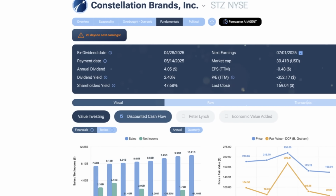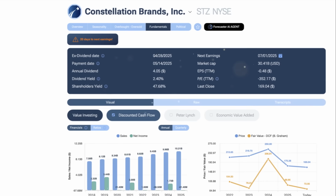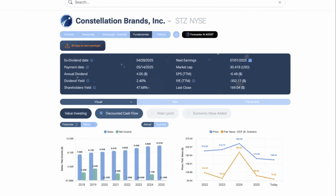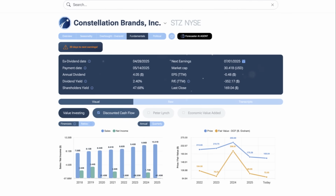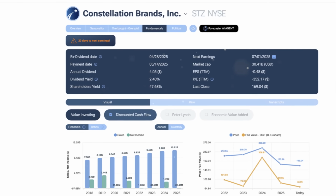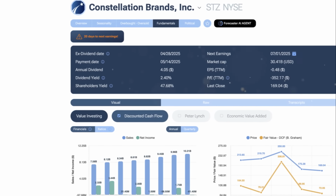Recently, Constellation took bold steps to reshape its portfolio by completing a major sale to the wine group. This move is designed to streamline operations and pivot toward high-growth, high-margin brands, an effort that could improve long-term profitability. The company also revealed plans to redeem its 4.75% and 5.00% senior notes due in 2025 and 2026 respectively, indicating an active and disciplined approach to managing its debt load.